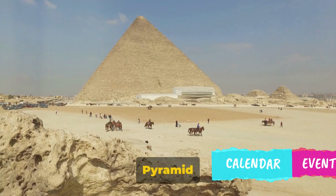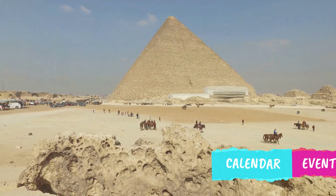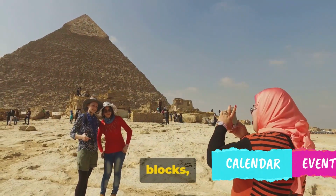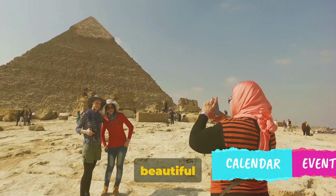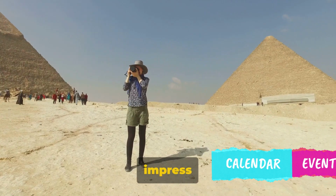Ever wonder how the Great Pyramid of Giza lost all that weight? No? Well, you're about to find out. Imagine the Great Pyramid as a young, plump monument fresh out of the blocks, literally. She was covered in beautiful casing stones, smooth and shiny, looking her best, ready to impress the world.